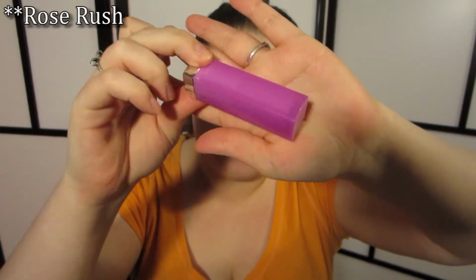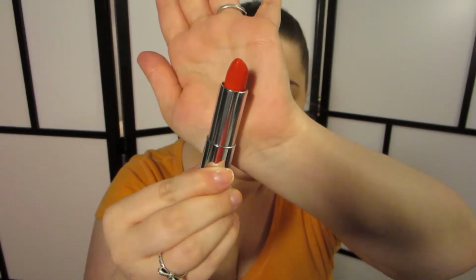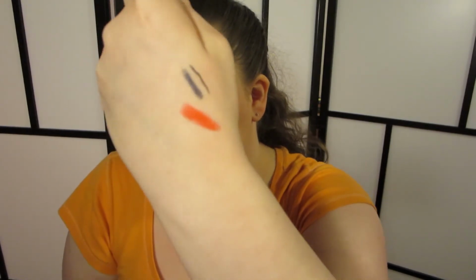My next favorite is the Maybelline Rose Blush Lipstick from the Rebel Bloom collection. This comes in these purple containers that have nothing to do with the color. That's the color right there. Kind of a bright orangey red coral color. Somewhat similar to this one, but not really at all. I'm currently wearing MAC's Relentlessly Red, so that's the color right there. Hopefully you can see that. Ignore those swatches. Yeah, just a slightly sheer, very shiny, orangey, corally, reddy pink color.